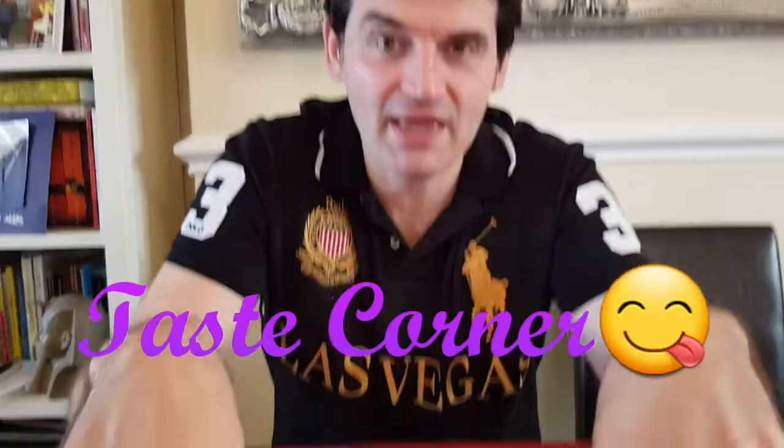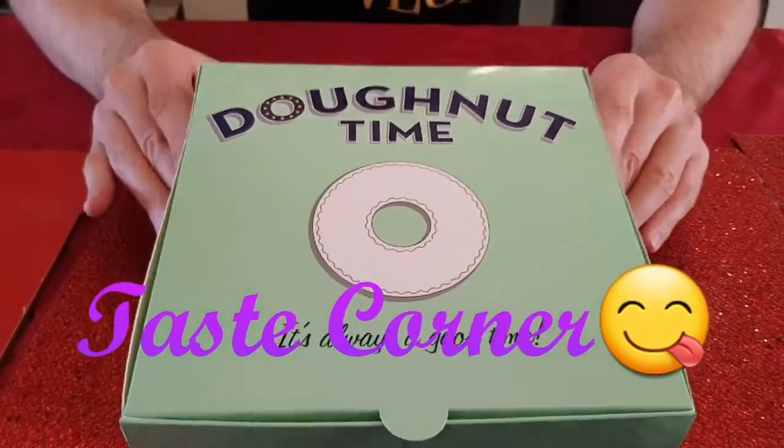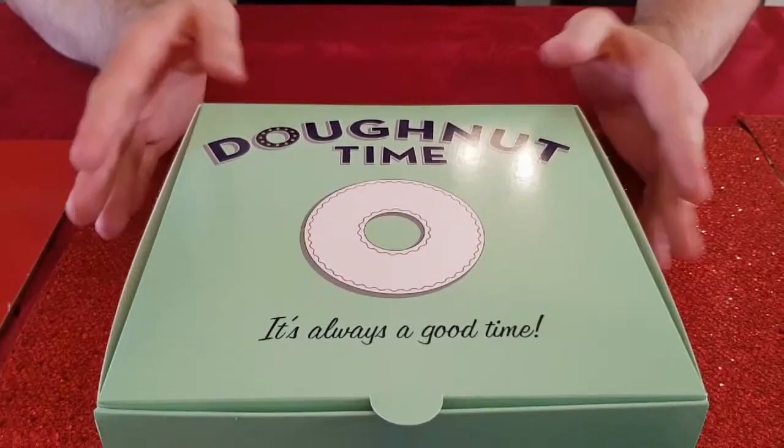So what we have here, Kelly went into London and she bought donuts from Doughnut Time. Originally, according to the website, this is from an Australian company. They've come over to the UK, and Doughnut Time are now found in several locations within London. So these donuts are something special. They are huge. Handmade in Reading, apparently, and brought into London.